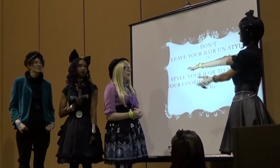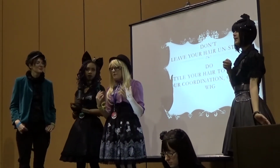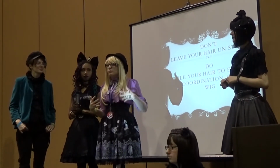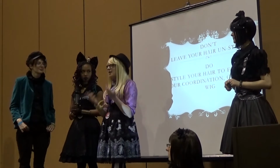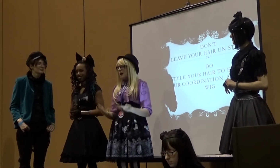Don't leave your hair unstyled. This is a big one. If you have a beautiful outfit put together and there's nothing done with your hair, it's going to throw the whole look off. People are going to be like, oh man, she looks really good. They're going to do the full body scan and then see your hair and be like, oh, well, it looks like she rolled out of bed.